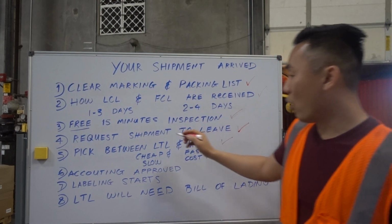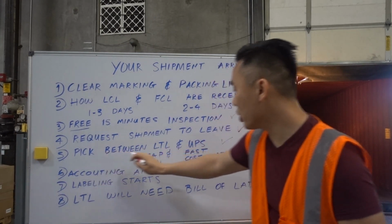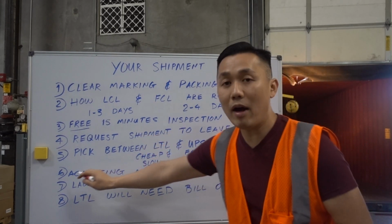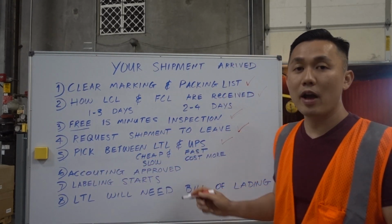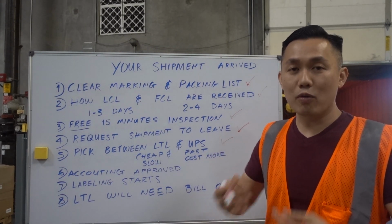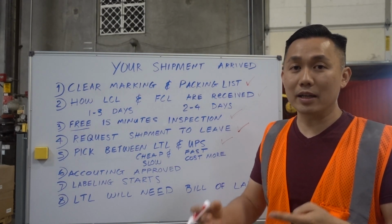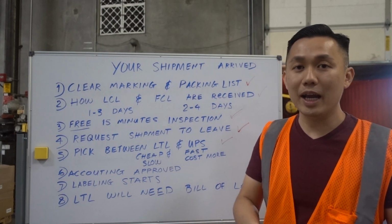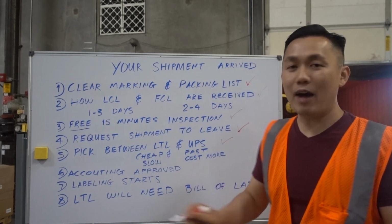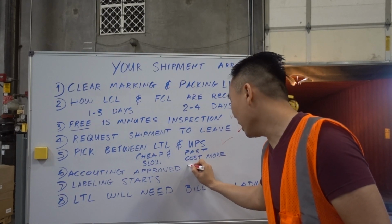Once you put in your request online for number 4, you pick the shipping method that you want, and you give us the label in number 4. Now our accounting department needs to approve it. For example, if you have an outstanding balance that you haven't paid, the truth is, we're trying to run a business, we're not going to release your shipment. It's just the way it is. If you go to the store and buy something, if you haven't paid, you can't walk out, right? So yes, our accounting will check. Once you settle payment, accounting will approve it, okay?